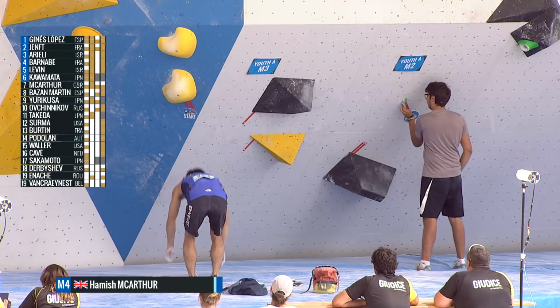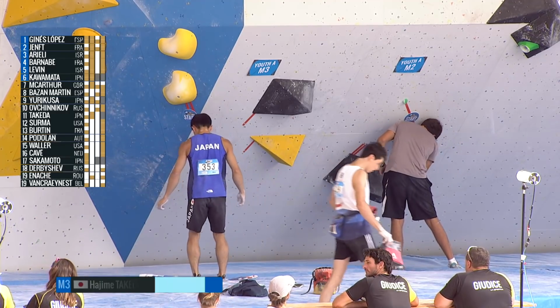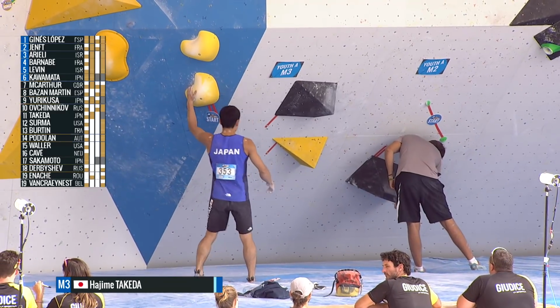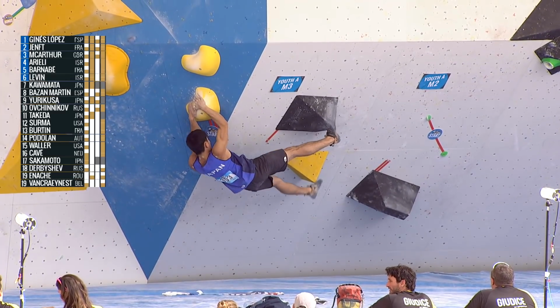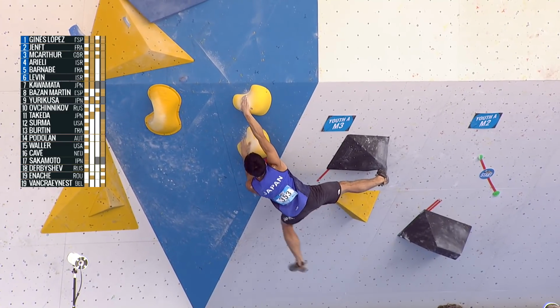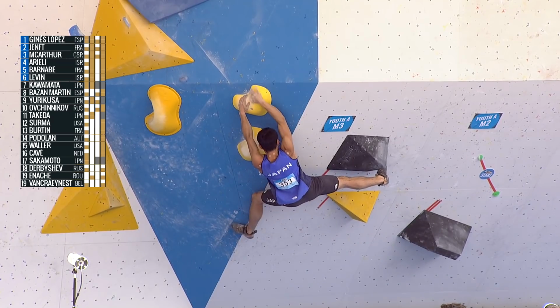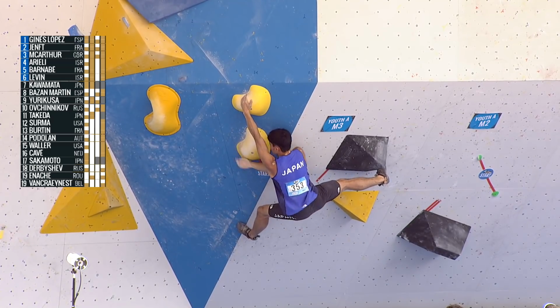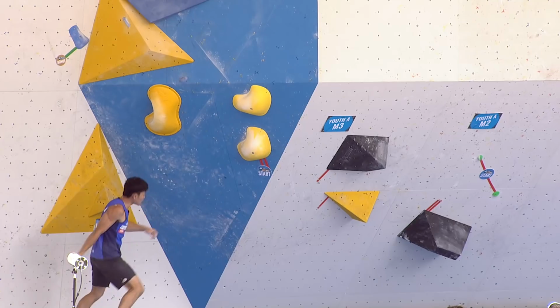It's going to be close to see how it's going to go for a finals position for Hamish. Good round for him, really. Up into 3rd position at the moment. Should be enough for Hamish. Boulder number 3 then still untopped. Only a handful of climbers have secured the zone.